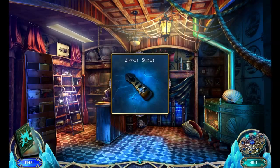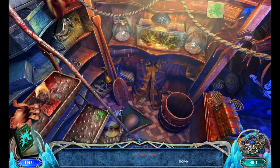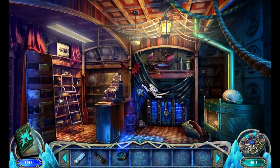Open sesame! Zipper slider. And another fun hidden object. And there's the crown. There's the trophy. Now we just need the harpoon reel. It's not in there. There it is! Harpoon reel.